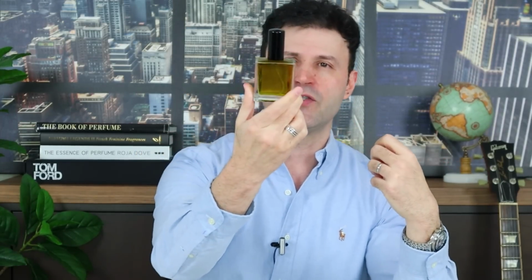If you spray too close to your neck or close to your nose, it's going to choke you and those around you. It's that potent, that powerful. Don't snooze on this one, guys. This is a stellar leather composition, a dark leather composition. Look at the juice, man. This green, beautiful fragrance that, again, is beastly and lasts all day and then some.